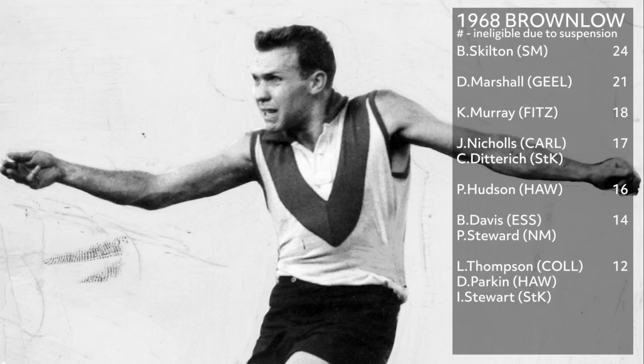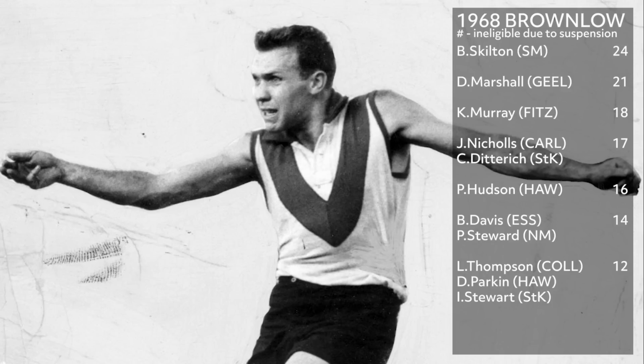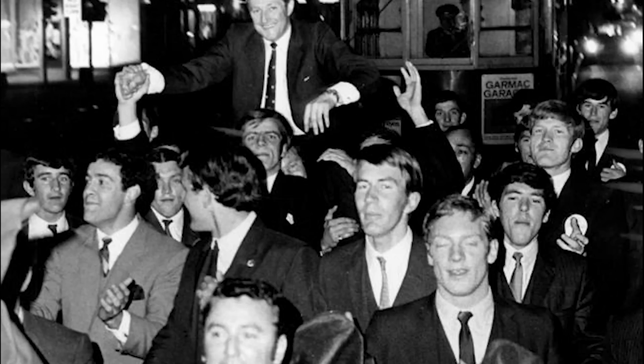1968, Bob Skilton, South Melbourne. Fun story about Bob Skilton's 1968. After getting belted in successive weeks, he got his picture in the paper with 2 black eyes. This was seen as antithetical to football somehow, enough that the Anti-Football League, a real thing, gave him their version of the Brownlow as someone who did the least for football's cause. He was the only footballer to win it, let alone the only guy to win a Brownlow the same year. Really weird stuff.